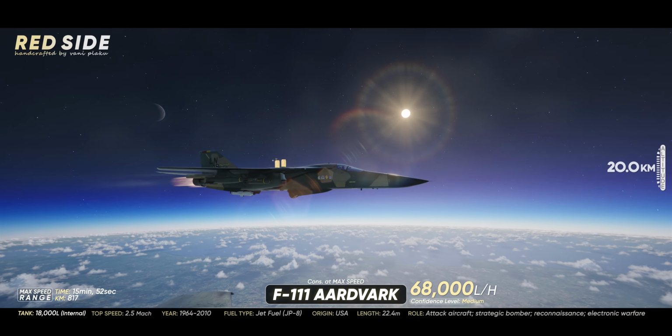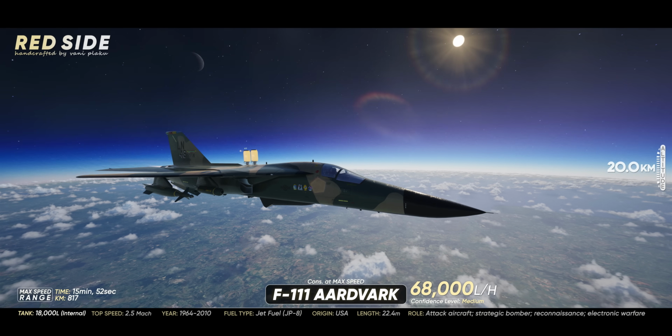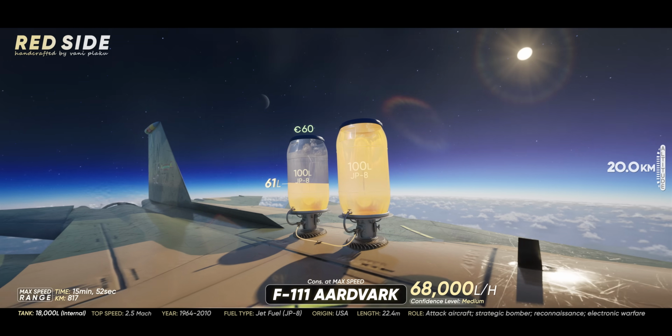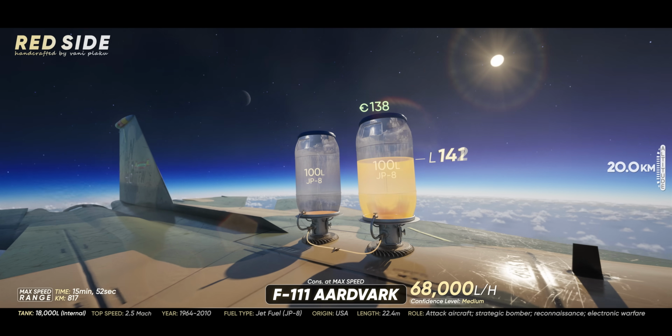The F-111 Aardvark was a supersonic, variable sweep strike jet with long range and advanced avionics, burning about 68,000 liters per hour, or 18.9 liters per second.